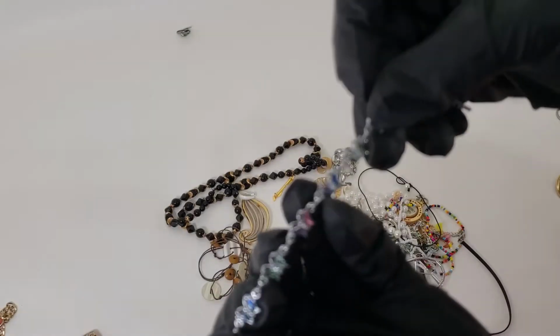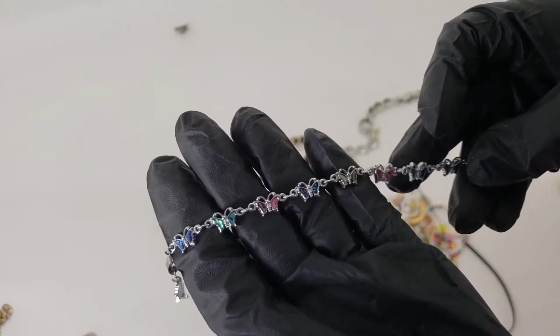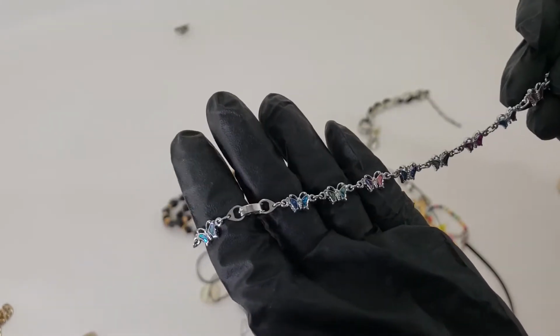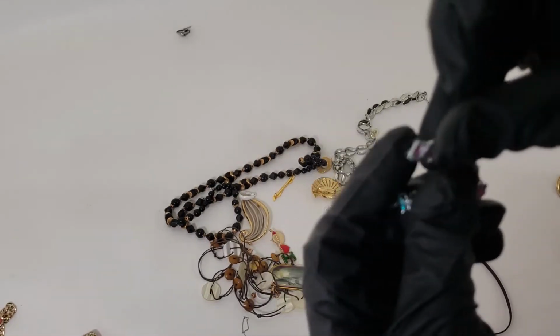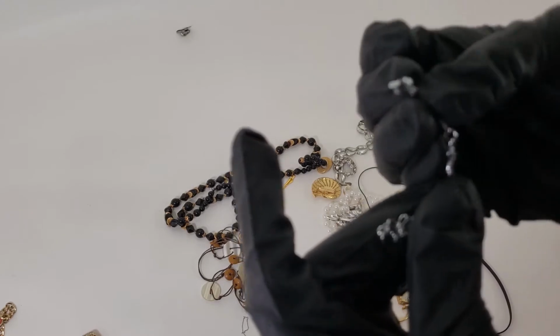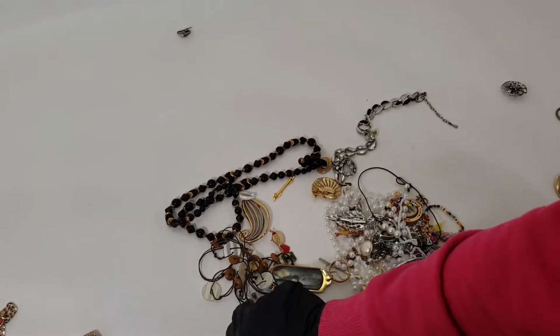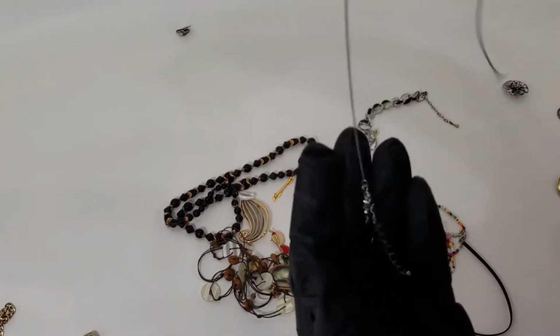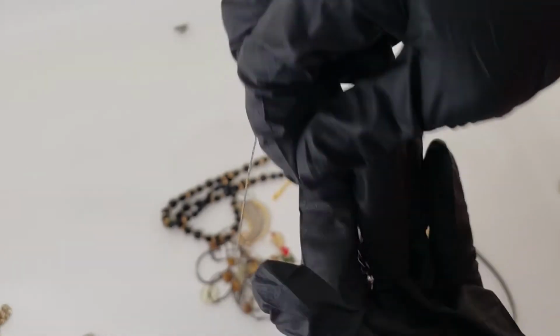It's cute. Butterfly. It's got that Aurora Borealis look to... Oh, it's broke. Well, shoot. Doesn't look like I can fix that either. The metal is broke. Craft lot. Craft or crap. This has a tag and it looks like it's broke.